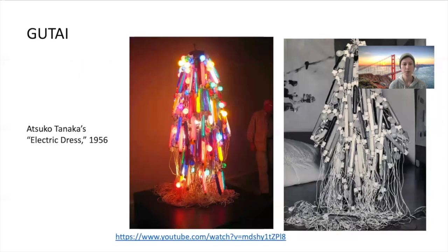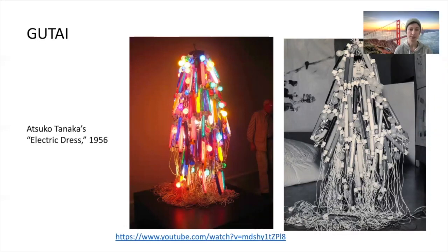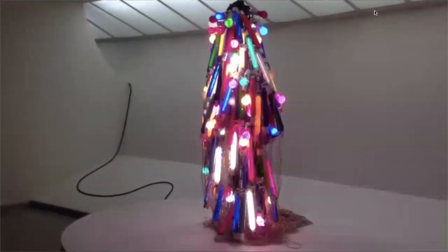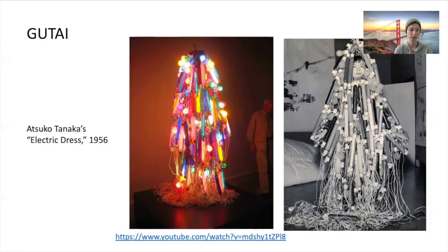Yes, this is one of my favorites. This is Atsuko Tanaka's Electric Dress from 1956. Yes, it's made entirely out of light bulbs. They're all different shapes, sizes, and colors. And yes, it was meant to be worn. So she's taking everyday materials and making it into a performative piece.